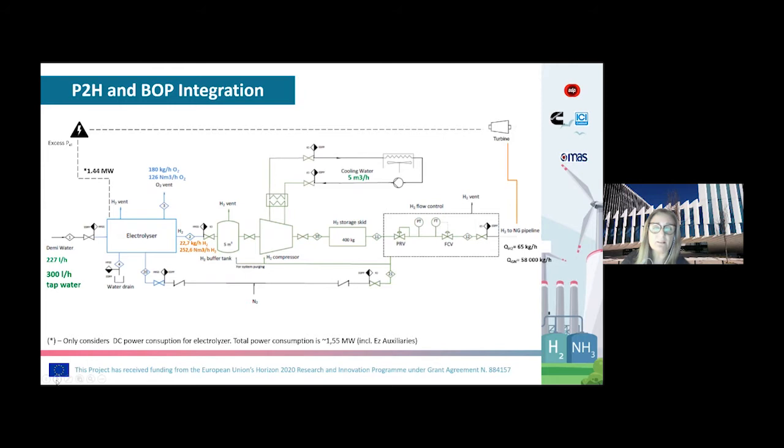From the BOP side, the electrolyzer will be fed from our water treatment plant with demineralized water. And we also have nitrogen for purging the system, and also for some control valves of the control system of the compressor and the injection. So if we can pass to the other slide, please.